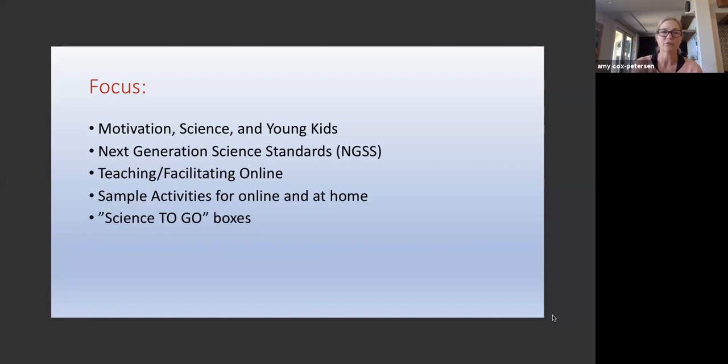I'm going to go back through the Next Generation Science Standards. California has adopted these standards, most states have, and just to remind us how we need to look at the three core areas of this as we're teaching. And then teaching and facilitating online strategies will be embedded throughout.